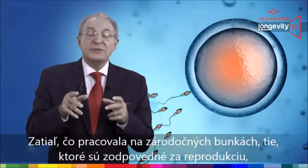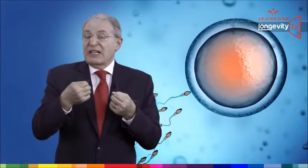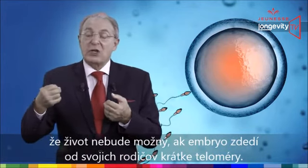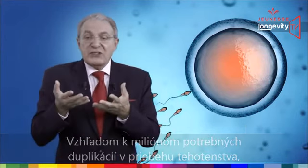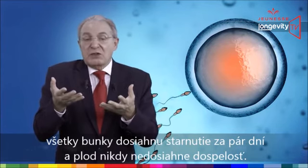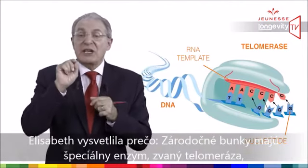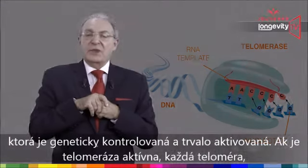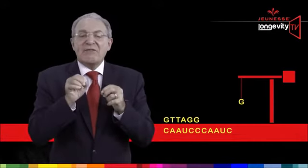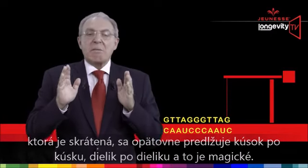While she was working on germinal cells, you know, the ones responsible for reproduction, she found out that their telomeres never shorten. And this is again a nature miracle, in the sense that life would be impossible if an embryo inherited short telomeres from his parents. Considering the millions of necessary cell duplications during pregnancy, all the cells would reach senescence in a few days, and the fetus would never reach maturity. Elizabeth found out why. The germinal cells have a special enzyme called telomerase, which is genetically controlled and activated permanently. When telomerase is activated, it rebuilds every piece of telomere which is lost, and this is almost magic, piece by piece, brick by brick.